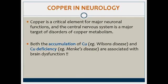Recent studies have also shown how copper is a critical element for major neuronal functions, and the CNS becomes a major target for disorders of copper metabolism. We know only about the liver because we are all gastroenterologists and hepatologists, but there is an increasing body of evidence for the association of accumulation of free copper with certain neurodegenerative disorders. What is interesting is that both copper toxicity and copper deficiency are associated with brain dysfunction.